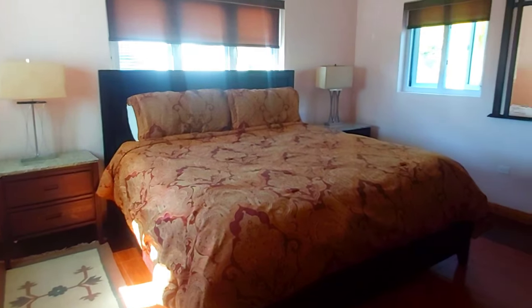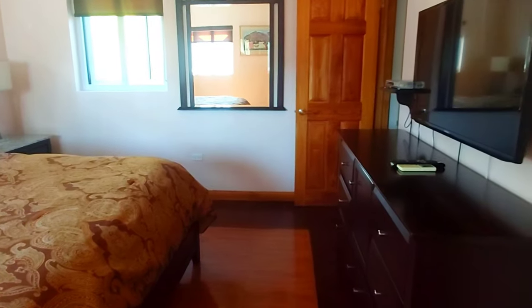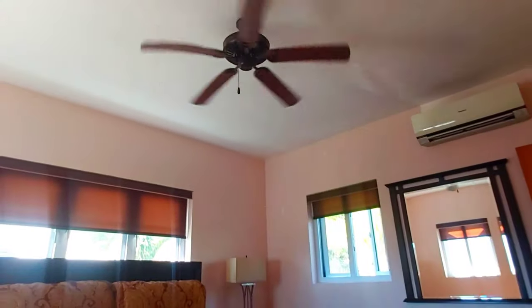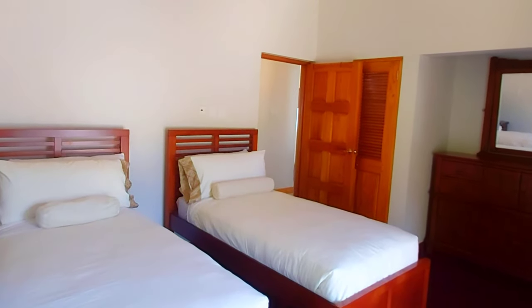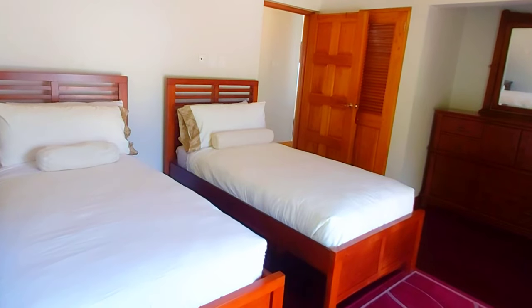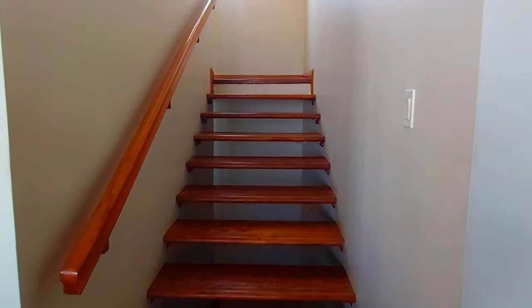The other three bedrooms, each with an ensuite bathroom, are equally well equipped, all featuring king-size beds, except one with two twin beds that can be converted into a king-size bed. If you're visiting with kids, I guess that would be a perfect room for them. I'm excited to see the view from upstairs, so let's have a look.